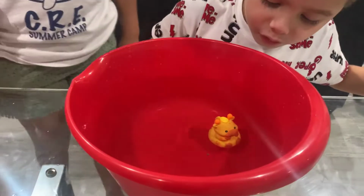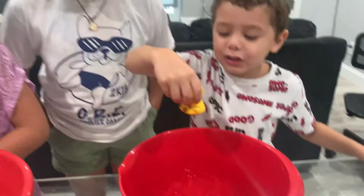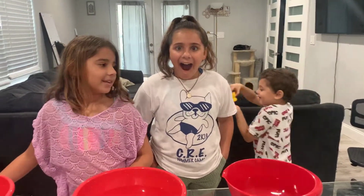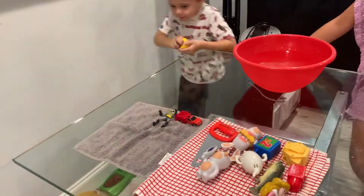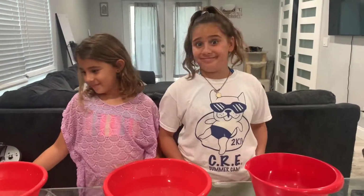And he float. Oh, he sank. Oh my gosh. We were so wrong. All right, quick, put him on our towel. Wow, guys, I'm very shocked. I did not think that was gonna happen.